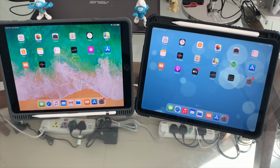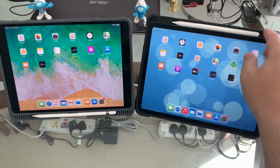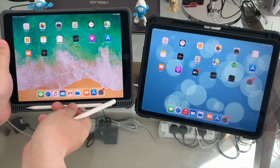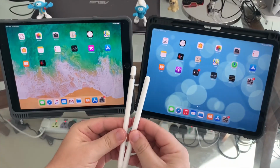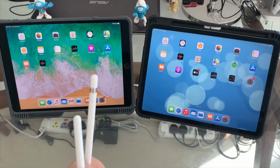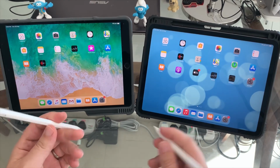What I do see differences in, right, is the usability and things I need to change to use the iPad. So obviously, with the new iPad, I have a pencil here, right? That's the second generation pencil, and this is the old one. So the pencils are about the same. The usage of the pencils, the way you hold it and everything, feels relatively the same. So there's not much difference.